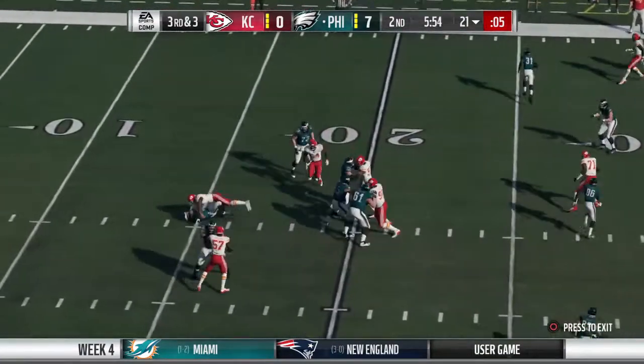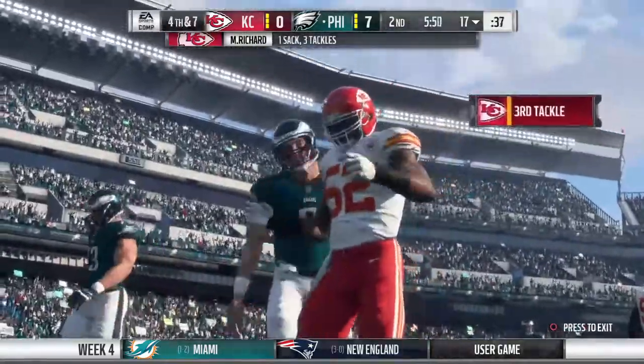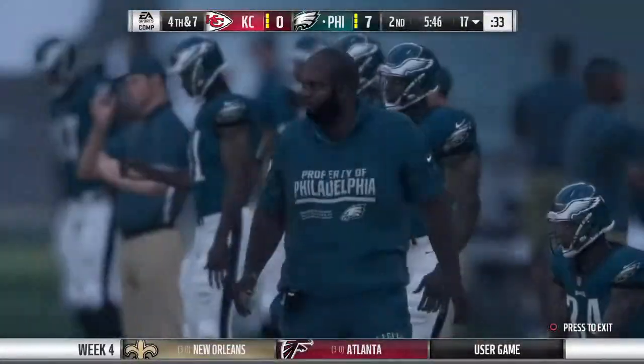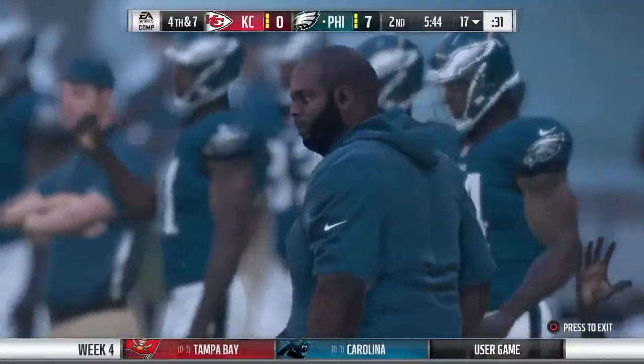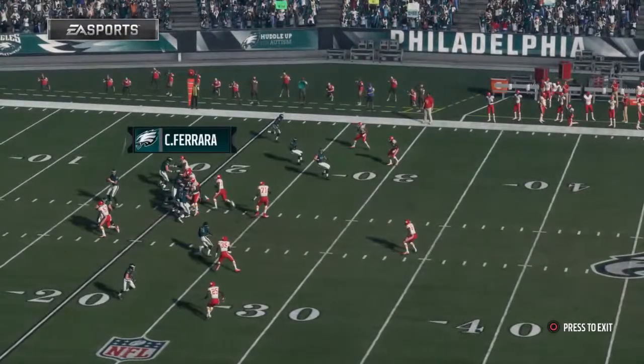On 3rd and short, they'll try and pick it up through the air. Under a heavy rush, and down he goes. Well, that play was the very definition of fast, quick, and in a hurry. Suddenly, he was there. Yeah, blink of an eye, that happened fast, and a big sack.